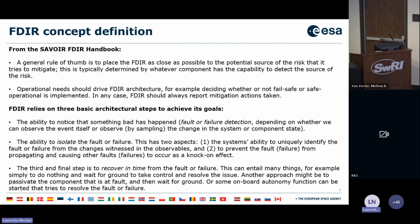One of them is a general rule of thumb is to place the FDIR as close as possible to the potential source of the risk that it tries to mitigate. This is typically determined by whatever component has the capability to detect the source of the risk. Operational needs should drive FDIR architecture, for example, deciding whether or not fail-safe or safe operational is implemented. In any case, FDIR should always report mitigation actions taken.